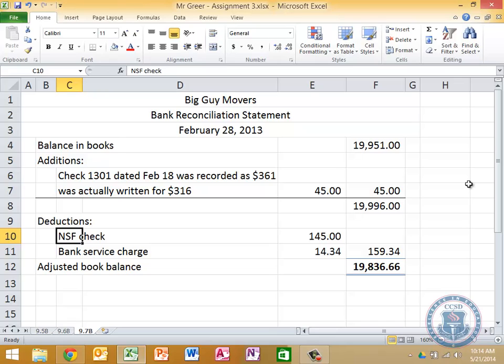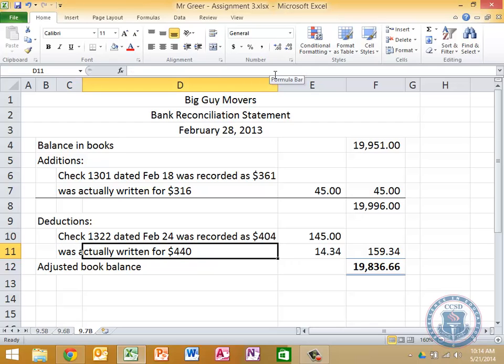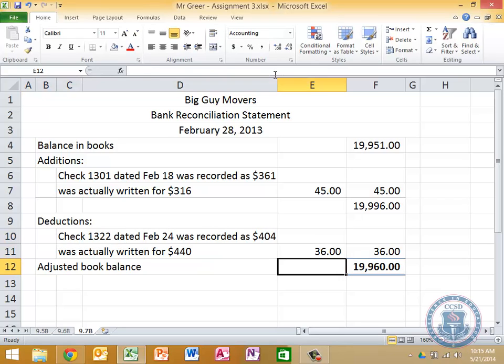So we'll do the same type of thing we just did. Check number, what was it here? 1322, dated February 24th, was recorded as $404, was actually written for $440. Sorry, it was recorded as $404 and was actually written for $440. That's right. We're going to get rid of this one right here. And so that gives us a difference of $36.